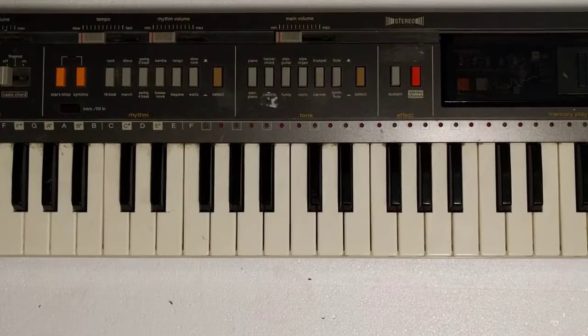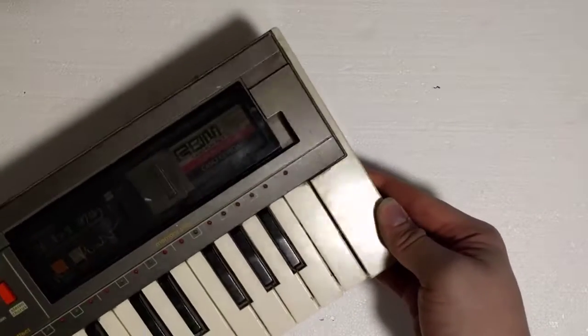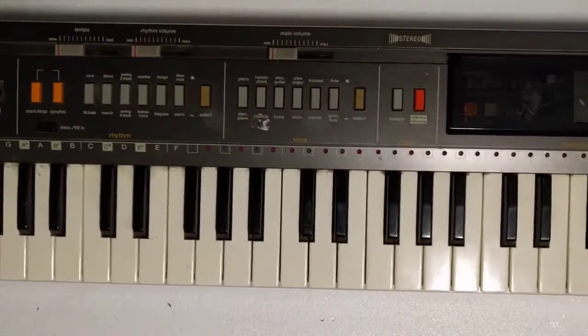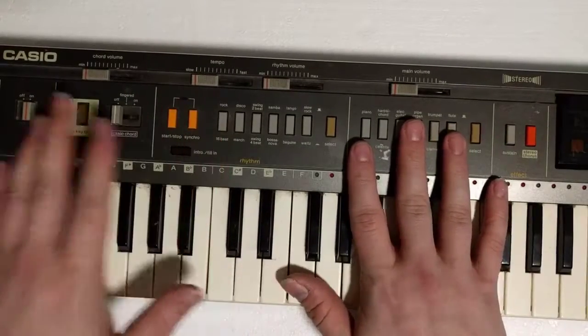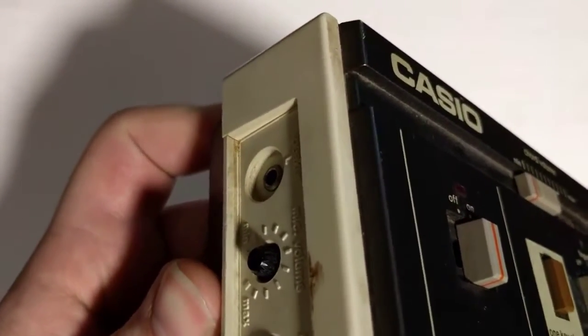So I bought this keyboard for nothing. It's a Casiotone MT-800. And what's interesting about it is that it has no built-in speakers. I haven't looked this one up, but my suspicion is that this is what Casio may have been selling as prosumer. The other possibility, however, is that the speakers were just external, but were more or less built in anyway.